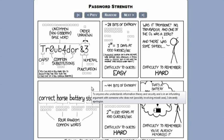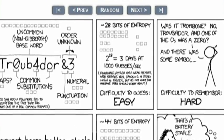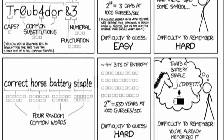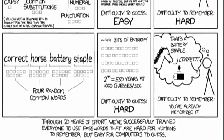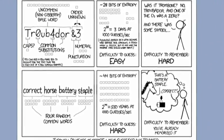And then you take 4 random common words: correct, horse, battery, staple, which gives you like 44 bits of entropy, which at 1,000 guesses per second, takes 2 to the 44th years, which is like 550 years, which makes it very hard for computers to guess. And the summary is, through 20 years of effort, we've successfully trained everyone to use passwords that are hard for humans to remember, but easy for computers to guess. The guy that does XKCD being much more experienced with the math than I will ever be.